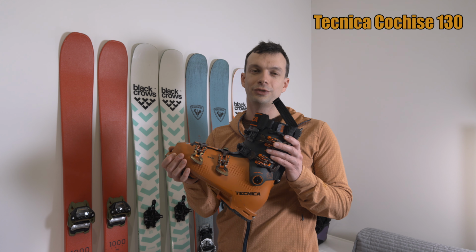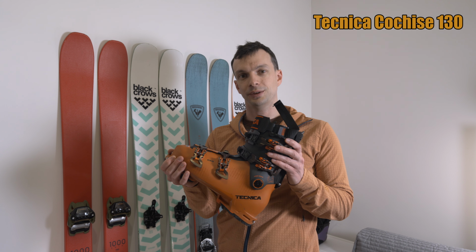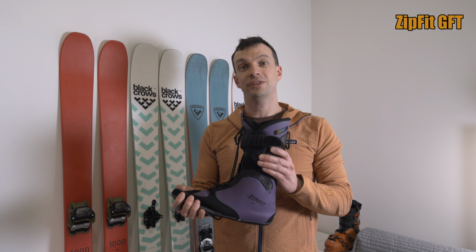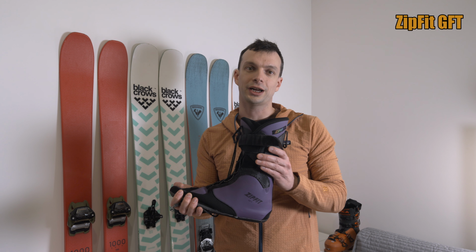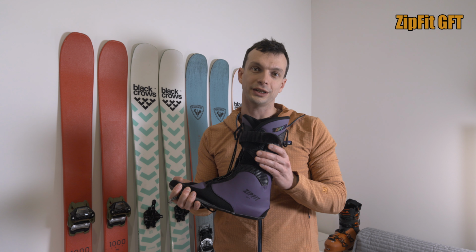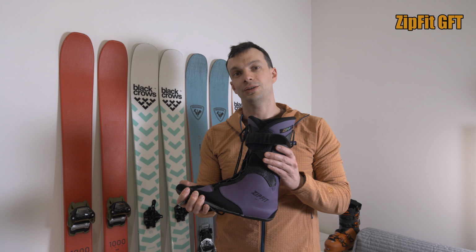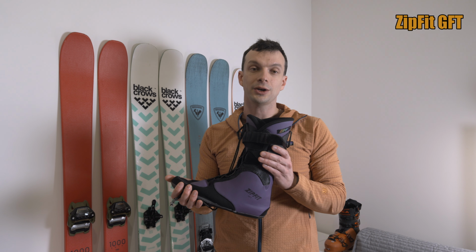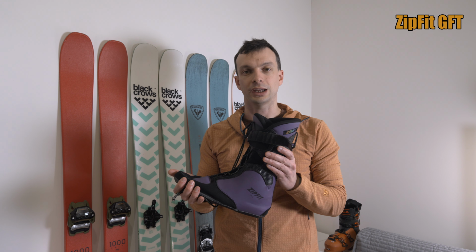My boots got a refresh this year. I picked up the new Tecnica Cochise 130 because I was extremely happy with the previous model. I'm still using the same ZipFit GFT liners, which now have over 100 days on them, and still fit incredibly well. They lock my feet in better than anything else I've tried, and my only complaint hasn't changed. I had to replace the laces fairly quickly.